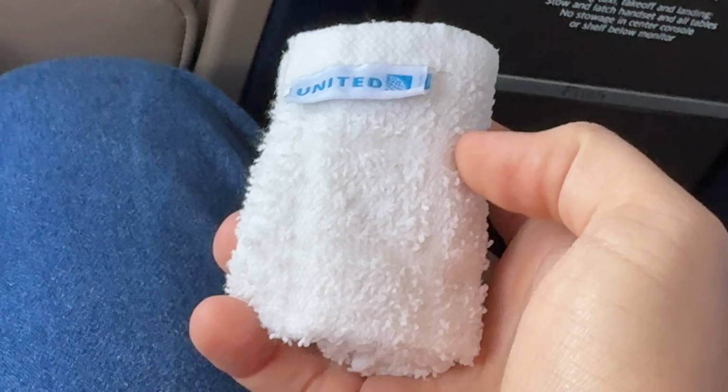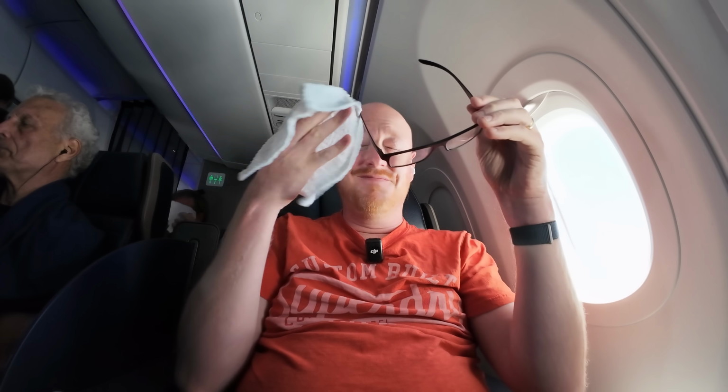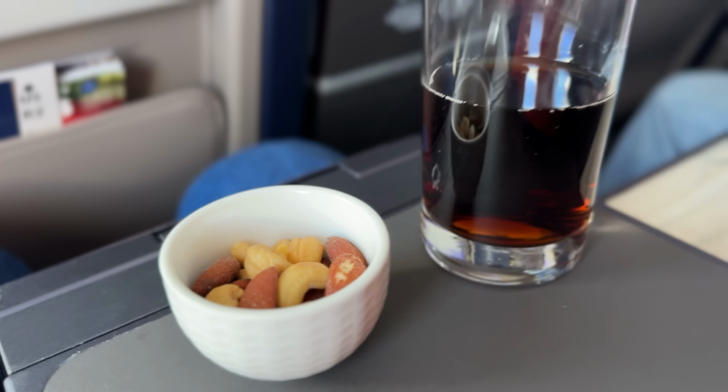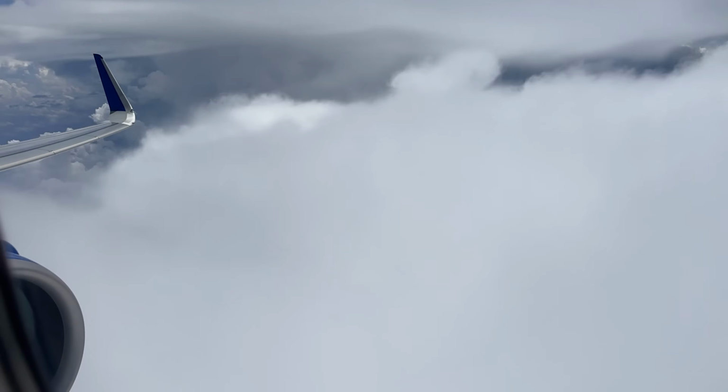Not long after takeoff, the crew came round with hot towels followed by a bowl of warm nuts and a drink. You usually get a pre-takeoff drink too, of either water or a mimosa, on United, but for some reason we didn't get that offered to us today.